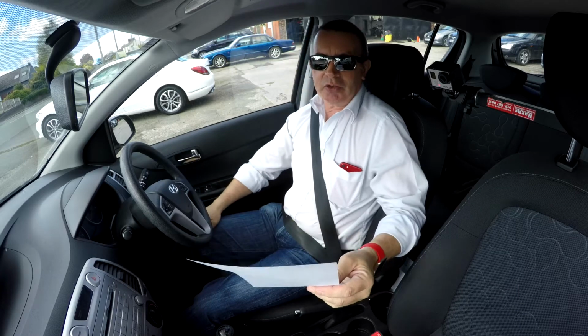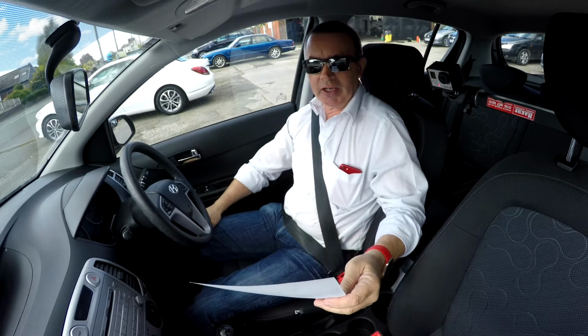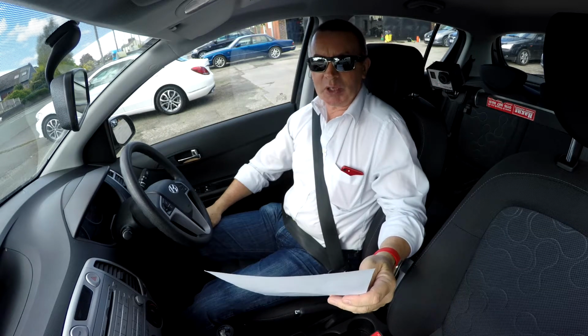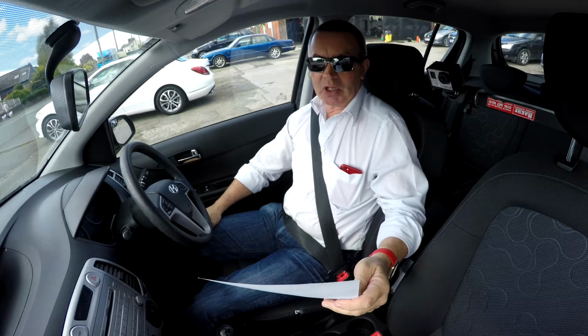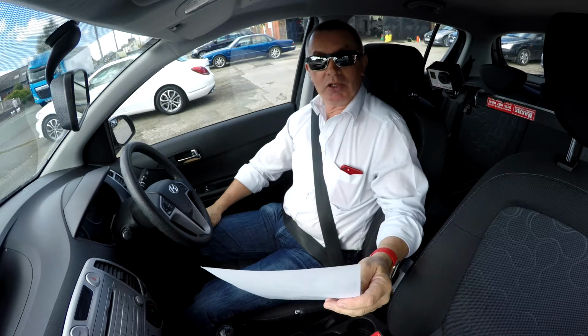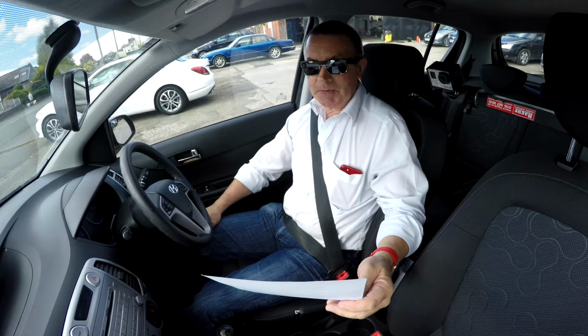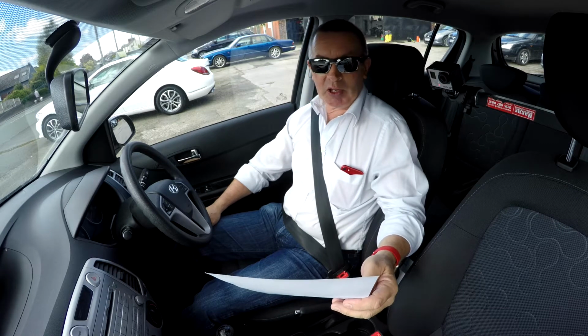Okay, I'm just going to take you for a drive in our Hyundai i20. It's a 1.2 comfort hatchback, a 5-door petrol, 76 brake horsepower, 2011 plate, full service history, low mileage, £30 a year road tax.